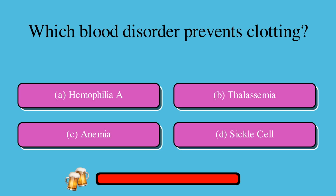Which blood disorder prevents clotting? A. Hemophilia A, or B. Thalassemia, or C. Anemia, or D. Sickle cell? The correct answer is A. Hemophilia A.